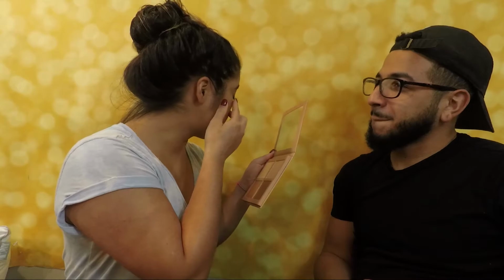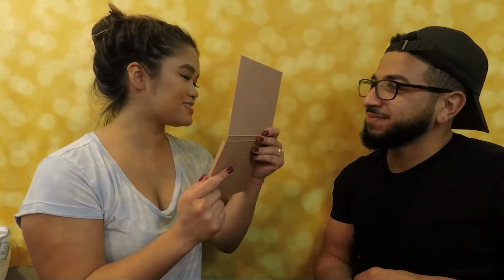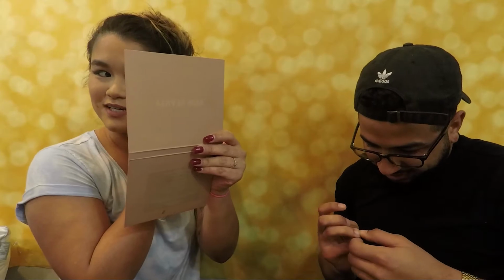So here's my face. The eyeliner. This wing isn't even attached. The lips look good, a little uneven. For some reason, the face doesn't look as bad as I thought it was gonna look. You did a good job blending. What happened over here? Look on the side. It looks like I got punched right here.